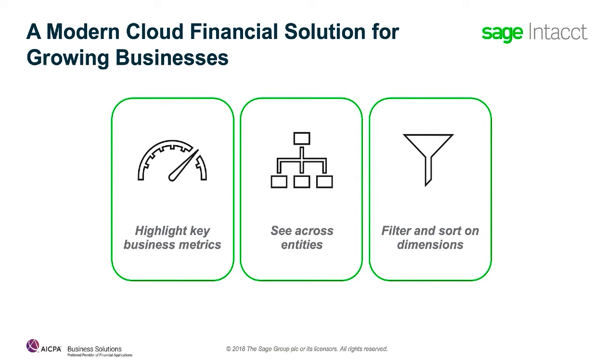Continued growth in a competitive environment requires a more nimble approach to finance. The way we do this is with a modern cloud financial management system. We get instant insight through key metrics on dynamic dashboards. I'm going to show you how we see consolidated information from across multiple business entities. And we're going to look at reporting on and analyzing data by filtering it on built-in dimensions, as well as user-defined dimensions.